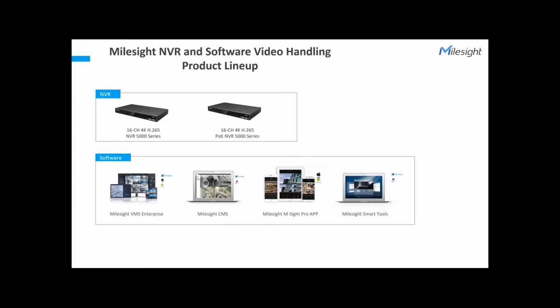Milesight Pro is an iOS and Android app, so it can be on your smartphone, tablets, etc. And then Smart Tools does some things with finding devices in the network and then getting them ready to be assigned to the network NVRs and things like that. From a management perspective, it makes it easy to find the devices when they're placed in the network and turned on.